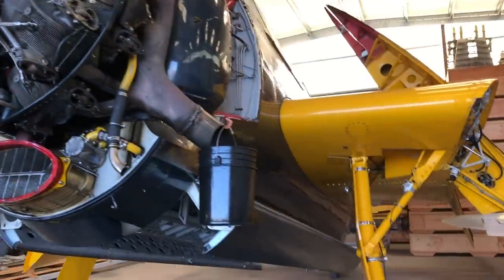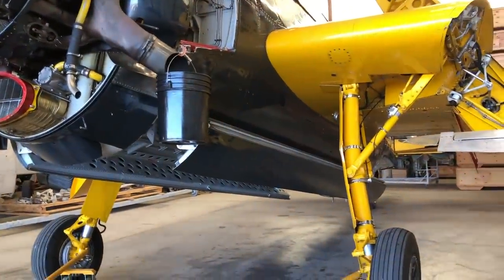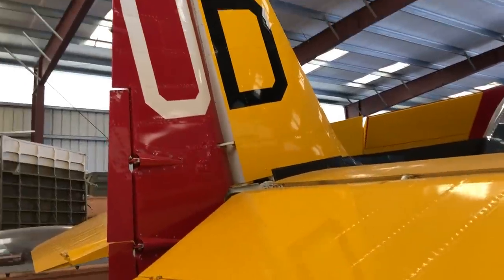This one used to be a fire bomber at one point in time. Then it was sold to a museum and ended up being in a flood in Texas. The water got up to the back of the tail. That's how deep the water was on it. So Sanders Aeronautics purchased that airplane. They put on all new wheels and brakes, and everything that's fabric on the airplane had to be refabricated. They went down to Texas for about a month, worked on it pretty hard, and then flew it back home.